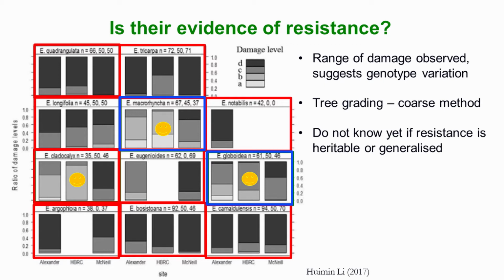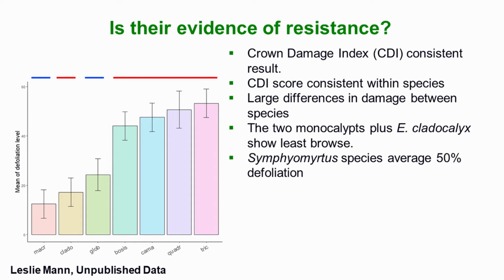That would be a latter topic to be looked at. But what we can see is that there's 3 species, cladocalyx, macrorhyncha and globoidea, that seem to be the ones that are most resistant to the browse of these 2 paropsines. So Leslie is taking the work of Huimin further, and she's using an index of defoliation called the Crown Damage Index. So higher values of the Crown Damage Index mean greater defoliation.